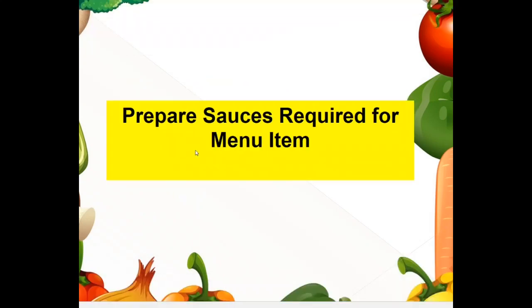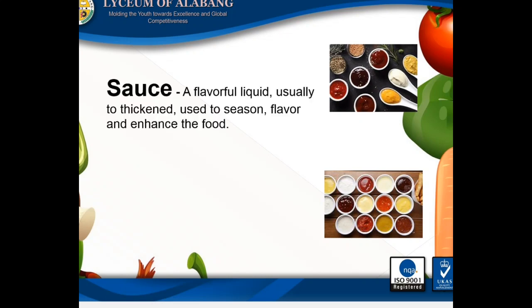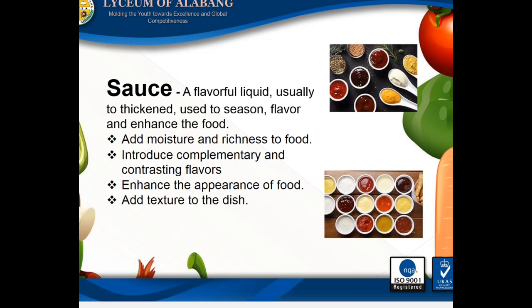Okay? For our next topic, prepare sauces required for a menu item. Let's first define what sauce is. A sauce is a flavorful liquid, usually thickened, used to season, flavor, and enhance food. It adds moisture and richness to food, introduces complementary and contrasting flavors, enhances the appearance of food, and adds texture to the dish. So when you say sauce, again, it is a flavorful liquid that is usually thickened and used to season and enhance other foods. It adds moistness, flavor, richness, appearance, and appeal. So one of the important components of a dish is a sauce. Sauces serve particular functions in the composition of a dish.